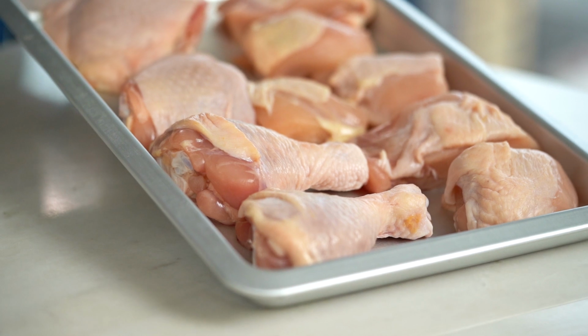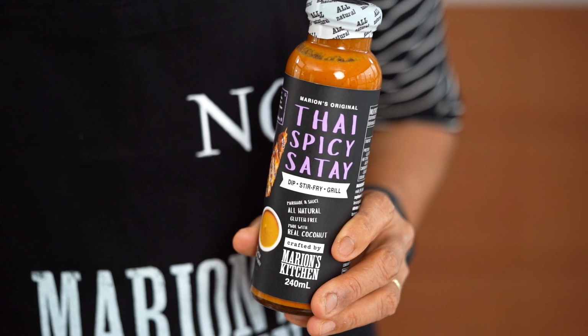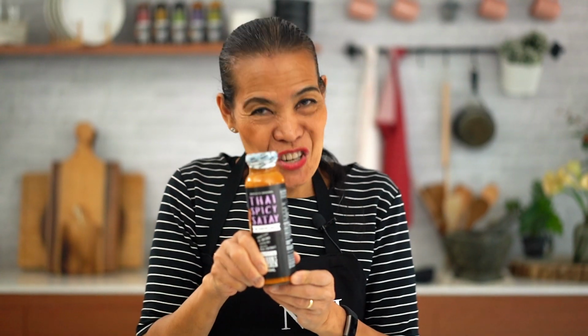Now I got chicken pieces here. Leg, side and breast. Just put it in. I'm gonna use one of my favorite sauces, Thai spicy satay. This one is our family recipe. We share with you. You can buy this one. We also have a recipe on the website.